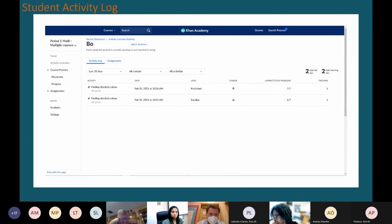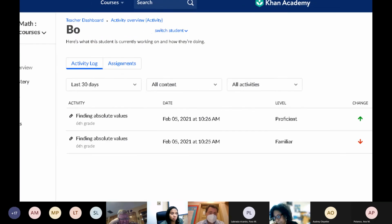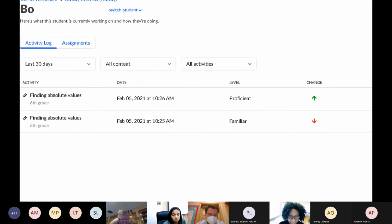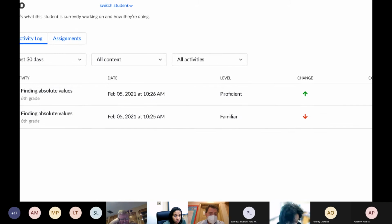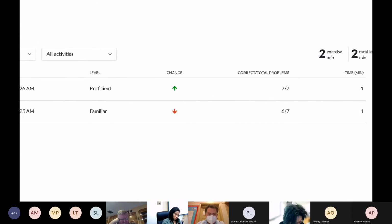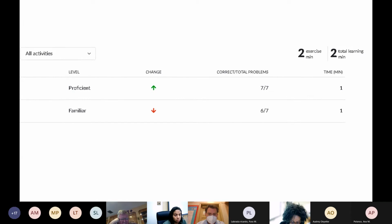Now in the activity log, again, I can go ahead and filter for a time frame that I want, the type of content that I want, the activities that I want, maybe just videos, maybe just exercises, maybe just articles. And I can see what they worked on. Okay, these are the exact skills. So they worked on the same skill. Notice it gives me a timestamp with the date. So they did the skill one time at 10:25 a.m. They did not do well. They went down. And then they did it again at 10:26 and they went up. So you can see the total amount of time that they spent, the total amount they spent on exercises, the time for each individual component, and their score for each one.